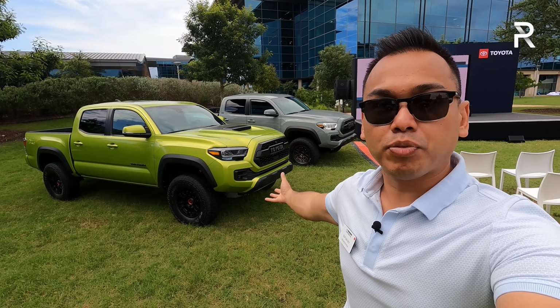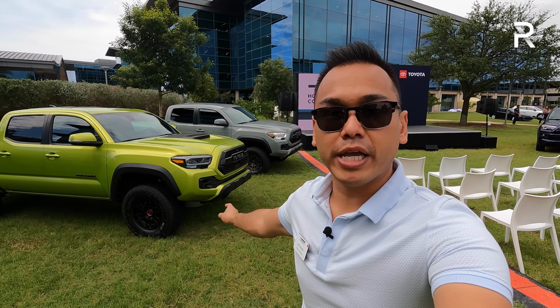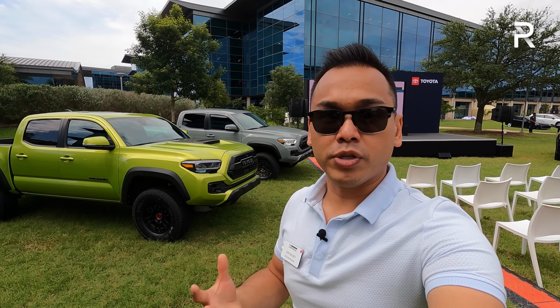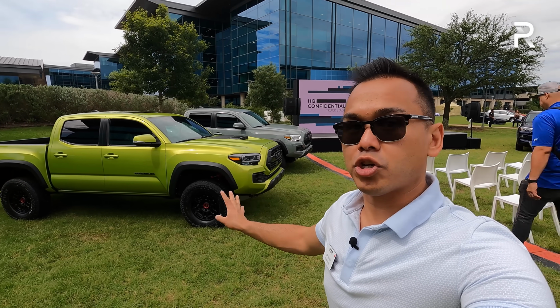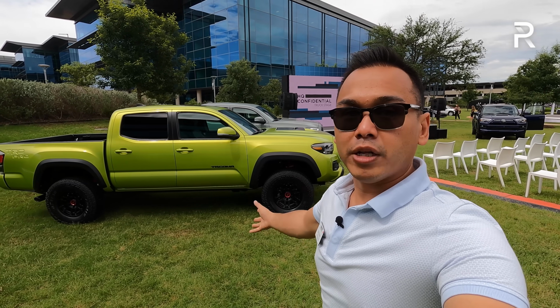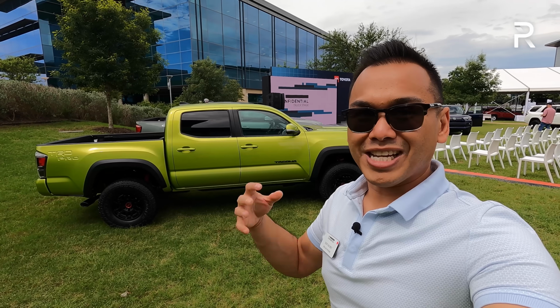And Toyota hasn't announced pricing yet for the TRD Pro or the Trail Edition models. These vehicles will be going on sale later this fall, and we should know final pricing as we get closer to the on-sale date. I'm going to suspect probably the mid $40,000 range. That's what Toyota was charging on last year's model. And this electric lime green color, I wouldn't be surprised to see this one be a little bit more expensive versus just a standard color.